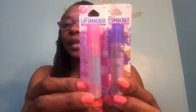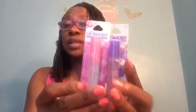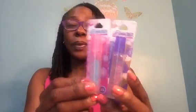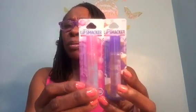The Roll-It Lip Smackers, I've been using my cotton candy, but I went ahead and picked up one in bubblegum and also one in vanilla. These are 0.27 fluid ounces of Roll-It Lip Smacker lip gloss. I don't know if I have these, and I couldn't remember if I did. So if I do, you know, these will be for a giveaway. I love to share.